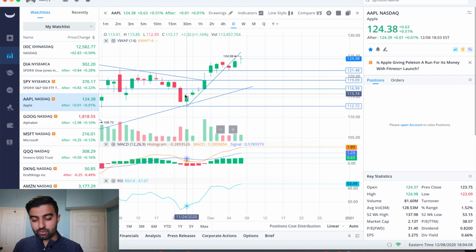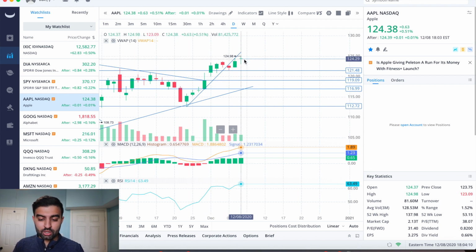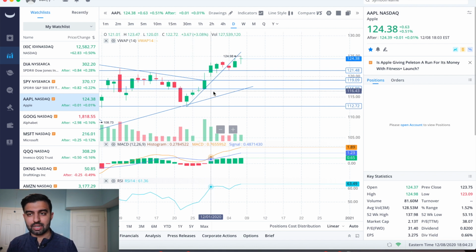But great looking week for Apple. From 11/24 to today, we are up from touching a low of 112 to 125, about $13, 10 to 12% or so in just the last 8 to 9 trading days, which is great for a company like Apple. We're talking about a $2 trillion company, a super stable company. So you're not going to see those huge gains that you would see with a lot of growth stocks, but still a great move for Apple, and I'm really happy with the way it's been trading.